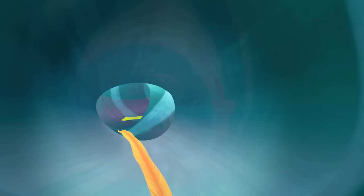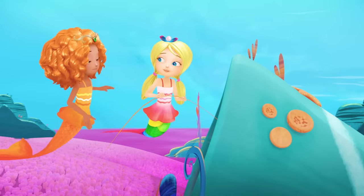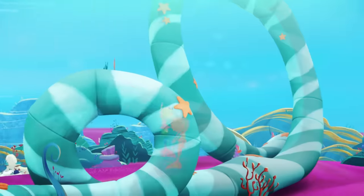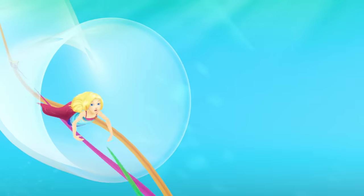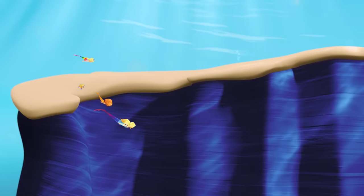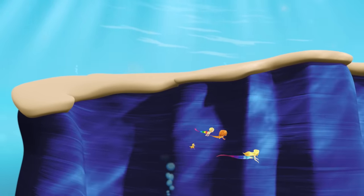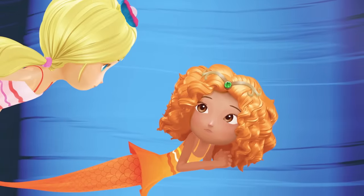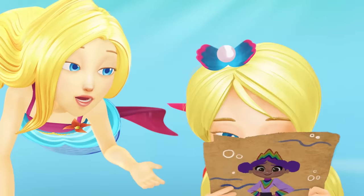Oh no! I dropped mine! Grab on next to me! There's room! Quick! Woohoo! Welcome to Jellyfish Canyon. I didn't know it would be so dark. Chels, check the map. Is there another clue?